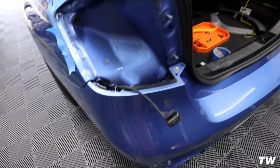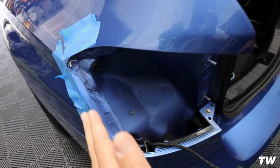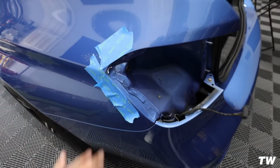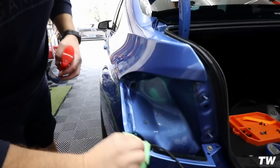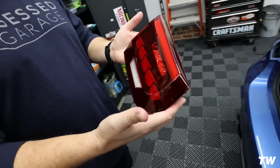All right, tail light is out. Put a little bit of tape on here, which is probably a good idea. When you pull out these tail lights, they can move around and hit. Damn, look at them doing it the right way. Getting in there and cleaning it all out. They do look nice. They do look nice.